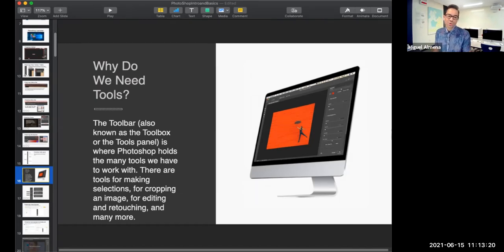As I say here, the toolbox, also known as the toolbar or the tools panel, is where Photoshop holds the many tools we have to work with, right? Selecting, cropping, editing, retouching, it's all there within your reach. And so some people can go all day working on stuff, not knowing what things are. And before you know it, next year comes around and there's new tools or new things. So every year, this program keeps on getting better and better and better.